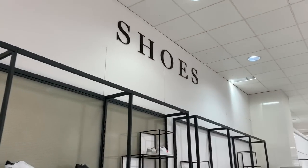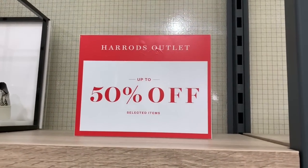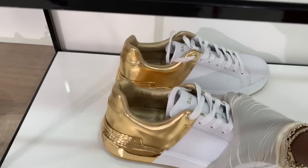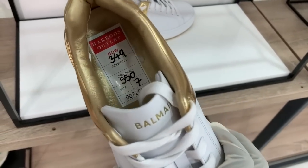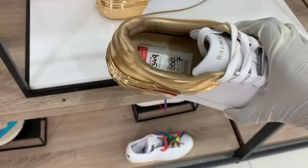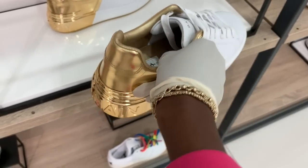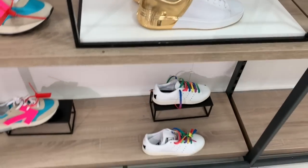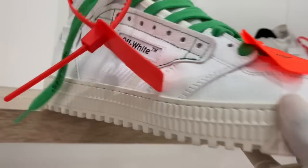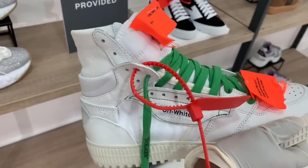Also on the ground floor, you have the shoes. They actually have up to 50% off right now on selected shoes. Oh, look at this, guys, Balmain. £349. These are cool, a very cool vibe. And then you've got these Off-Whites that a lot of YouTubers have been wearing, a lot of people have been buying. I don't like these shoes. I think they're so ugly.